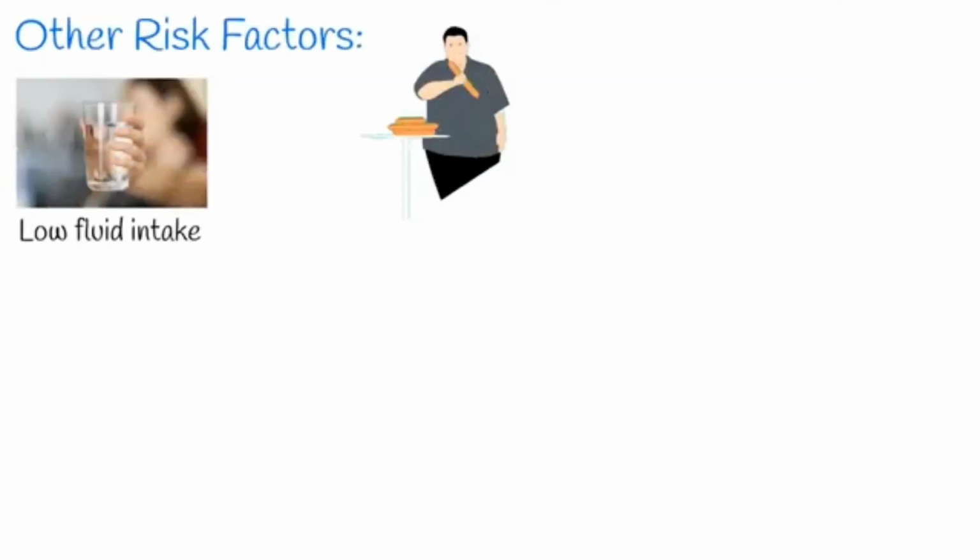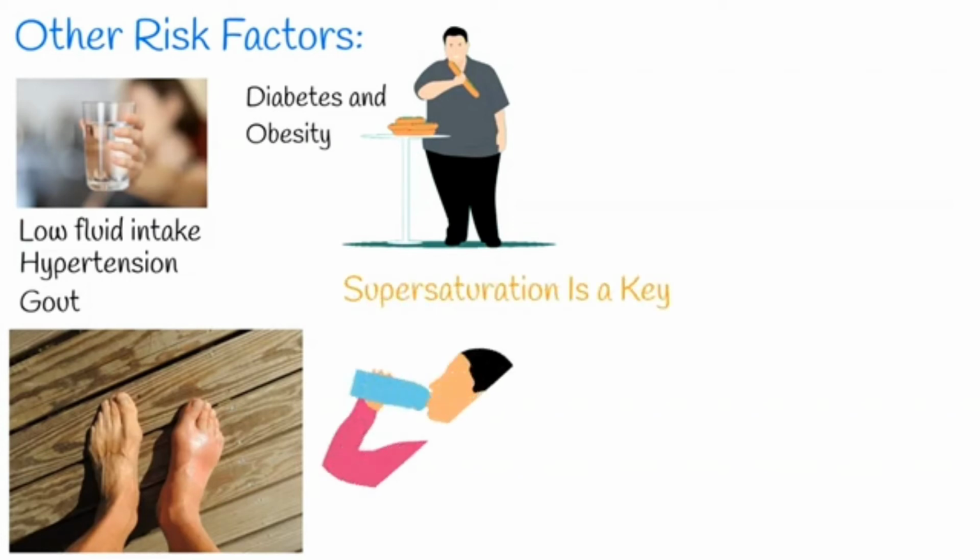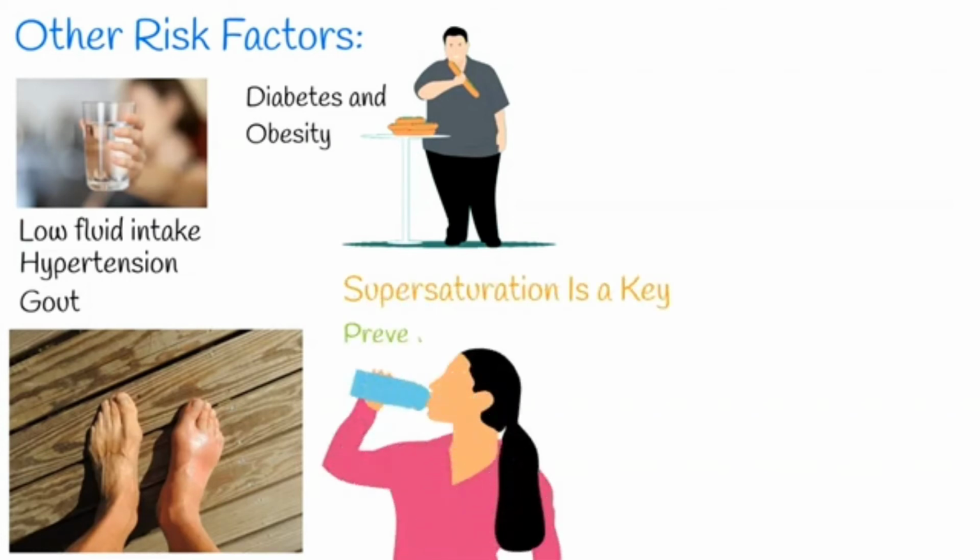Other risk factors for kidney stones include low fluid intake, history of diabetes, obesity, gout, and hypertension, history of prior kidney stones in personal or family history, obesity due to poor dietary habits and lack of physical activity. Renal stone formation involves physicochemical changes and urine supersaturation. That's why nephrolithiasis is preventable by avoiding supersaturation.